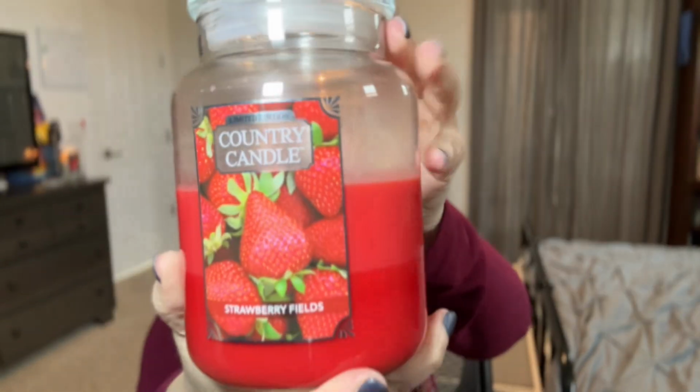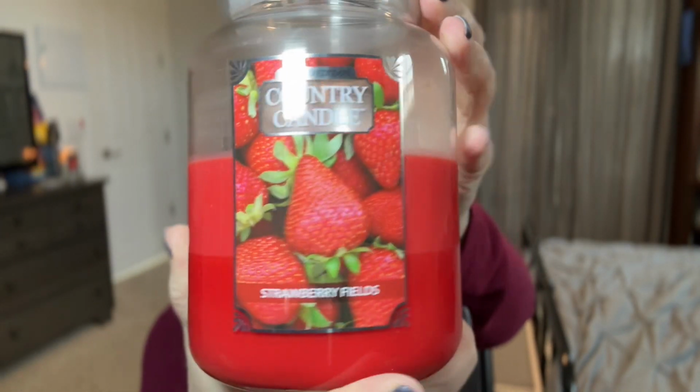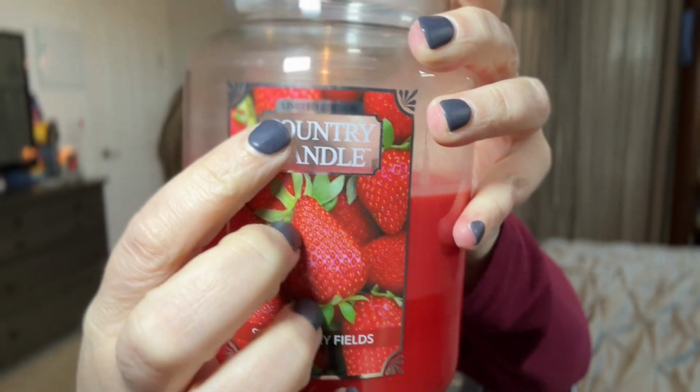Hold on a second. This candle came out in January. This is not a Homeworx candle. This is a Kringle candle. It's from their country candle line. It's called Strawberry Fields, and if you look at the top, it says limited edition.